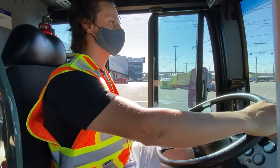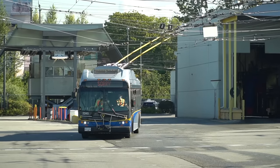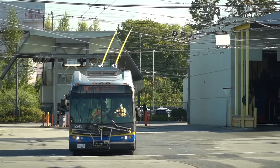And now start powering your switch. Push your switch forward. Keep it going. Watch. They made it. And you can see that they came over. Very nice. Now we can keep going.